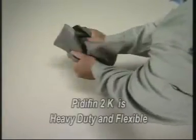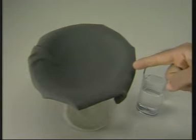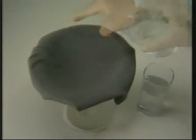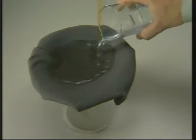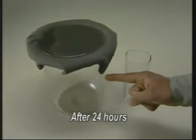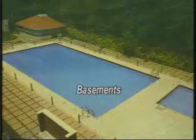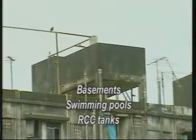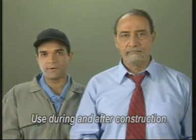This is a film of Dr. Fixit Pidifin 2K. As you can see, it is heavy duty and flexible. This is a film of Pidifin 2K fixed on a glass jar. We are pouring some water into this. Even after 24 hours, we can clearly see that no water passes through this film. Aside from terraces, Pidifin 2K is extremely suitable for basements, swimming pools and overhead and underground RCC tanks, both during new construction and for repair.